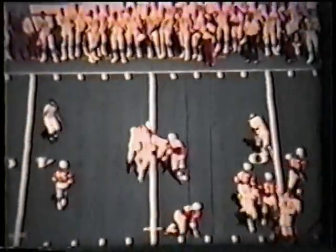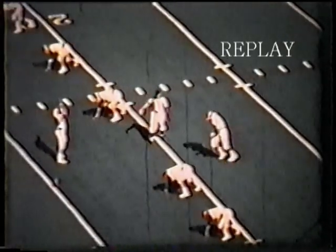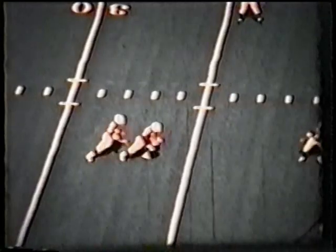It bounds high in the air as it reaches the Texas 35. It's taken by Bertelson to the 40. Bertelson is hit by John Carroll and tackled at the 45 in Texas territory. So John Carroll, who played defensive halfback in high school, and also kicks off, of course, knows everything there is to know about tackling, at least at this juncture in his career. And a 42-yard kickoff it was.